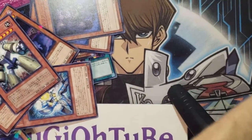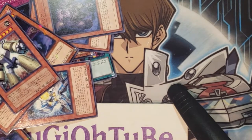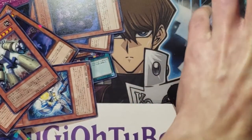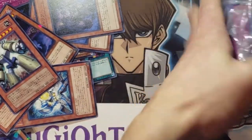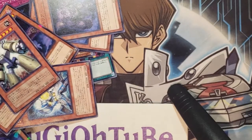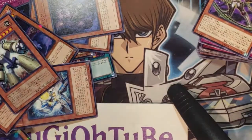Feather Wind, it looks like. And that was a heck of a stack. Let's move on now to this stack, because this one looks kind of cool. Just gonna take a stab at it. All right, here we go. Let's see how we do.